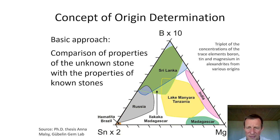So you see a green field covering Sri Lanka. You see the gray area, which is showing the Russian alexandrites. On the very left bottom corner, you see a small area with the Brazilian alexandrites from Hematita. Then you have a blue area, which is pretty much overlapping with Sri Lanka, showing Ilakaka. The yellow field in the middle is Tanzania, Lake Manyara. You have India on the right side, and you have Madagascar on the bottom.